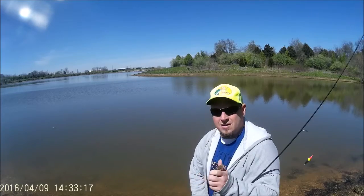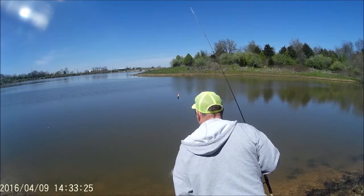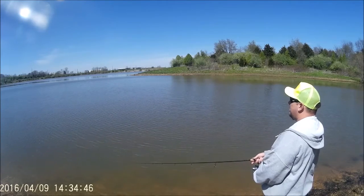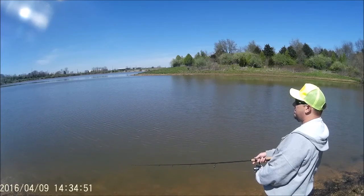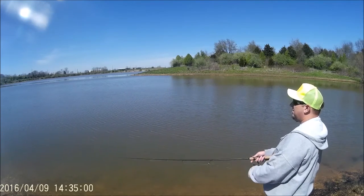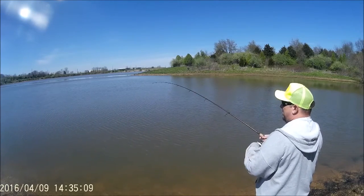There we go. Thank you, Mr. Bluegill. This little guy. Still fun. It's a real shame about that other bluegill. I've also brought a little tiny bottom rig, a little Carolina rig. This lake is just absolutely loaded with shell crackers and big bluegill actually, but they tend to sit on the bottom this time of year.